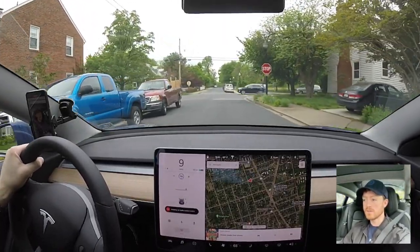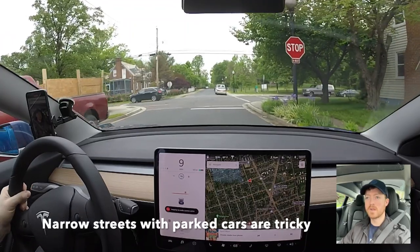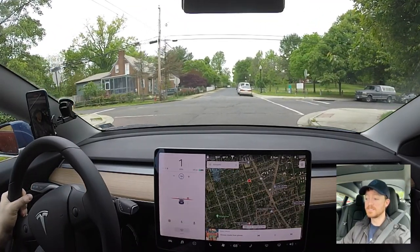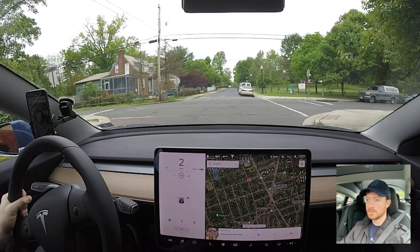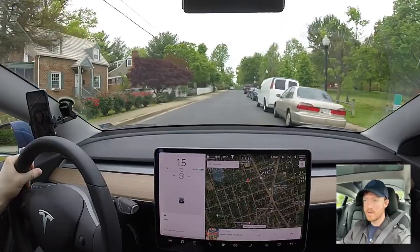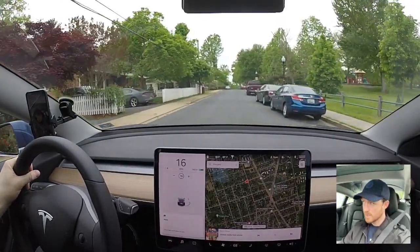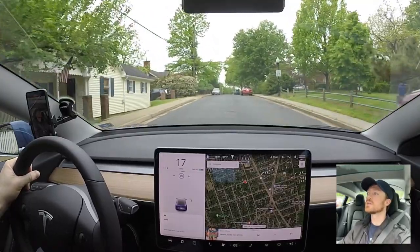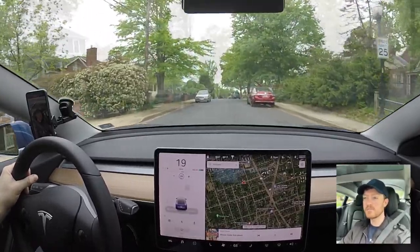Oh shit, did not like this at all. All right, stopping, stopped and go. Nice, pretty good for having some pretty congested streets. Let's get our speed limit up to 20 here, even though the speed limit's 25.